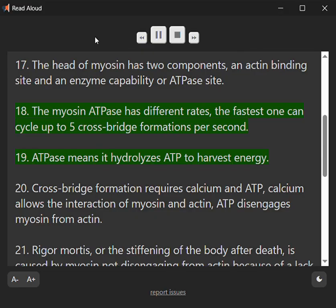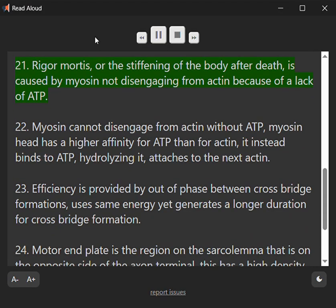19. ATPase means it hydrolyzes ATP to harvest energy. 20. Cross-bridge formation requires calcium and ATP. Calcium allows the interaction of myosin and actin, and ATP disengages myosin from actin. 21. Rigor mortis, or the stiffening of the body after death, is caused by myosin not disengaging from actin because of a lack of ATP.